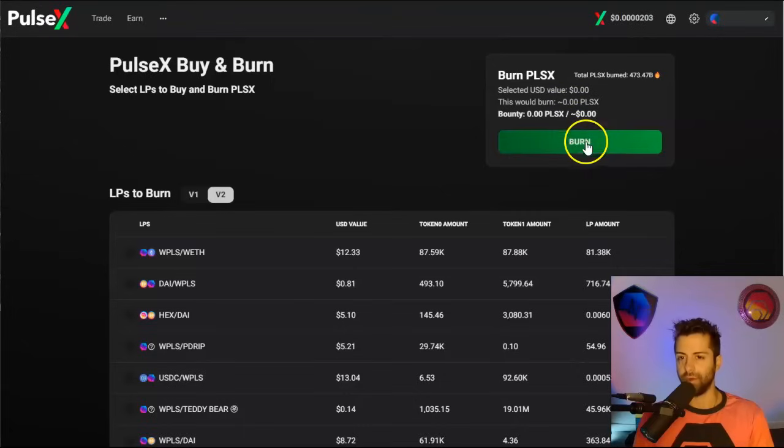And by the way, anybody can run this burn function. I wouldn't waste your time with it. Guys, somebody else out there is always going to run this. It's not worth it to just sit behind a screen and click burn all day. But it's a public function too, which people don't realize. And every time people burn PulseX, what's happening is that they're collecting all the fees, and you can collect as many different fees on different liquidity pairs as you want.